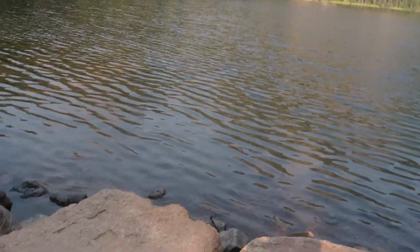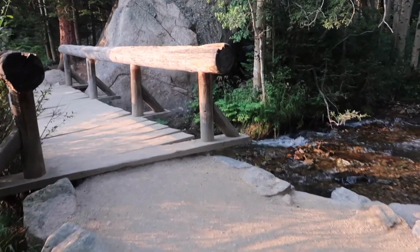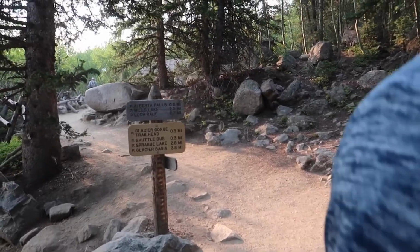Okay, alright, let's go. So we just finished our hike, and then a lady in passing told us that we absolutely couldn't miss Alberta Falls. So we went ahead and did it. Is this it? No. At least I hope not. Alberta Falls.